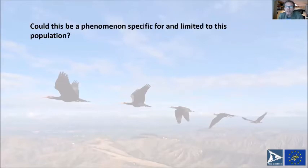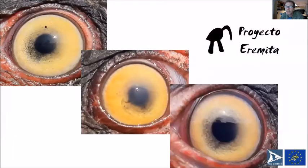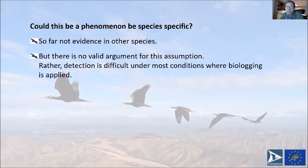Some questions arise. One is, could this be a phenomenon limited to this population? We know that it's not the case because identical symptoms were found in a sedentary population in Spain. Under the same conditions, they have the same symptoms, and the birds also recovered when they removed the devices. But could it be a species-specific effect limited to Northern Bald Ibises? We have to say that so far there is no evidence in other species, but there is no valid argument for this assumption. Rather, detection is difficult under most conditions where biologging is applied, and therefore the symptoms were not detected so far.